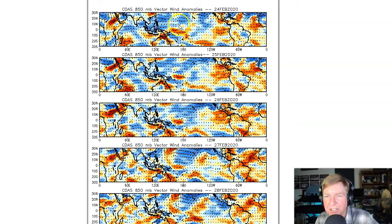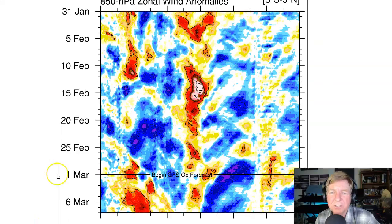Kelvin wave generation area from 170 west, 5 degrees north and south of the equator, to 135 east, so right in there. The oranges, and you can see the arrows if you look real close, they're out of the west. So westerly anomalies, but not particularly strong on the 24th of February. Even smaller area on the 25th, the 26th, the 27th, and the 28th of February, but not easterly anomalies. So it sort of looks like the active phase of the MJO for the past 5 days or so, but very weak. So what's the forecast?